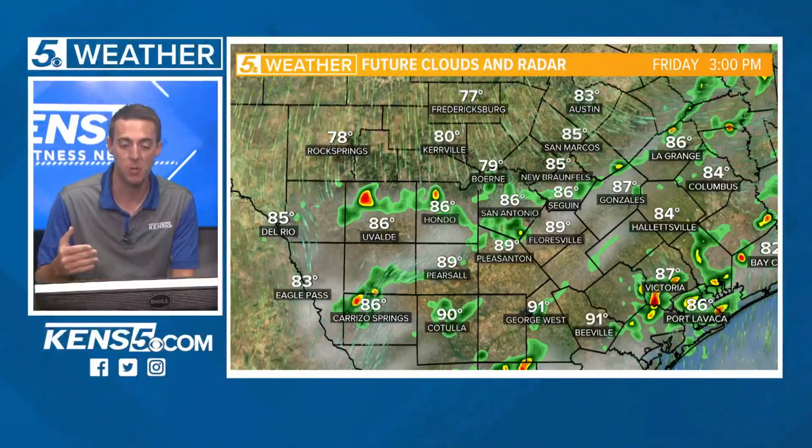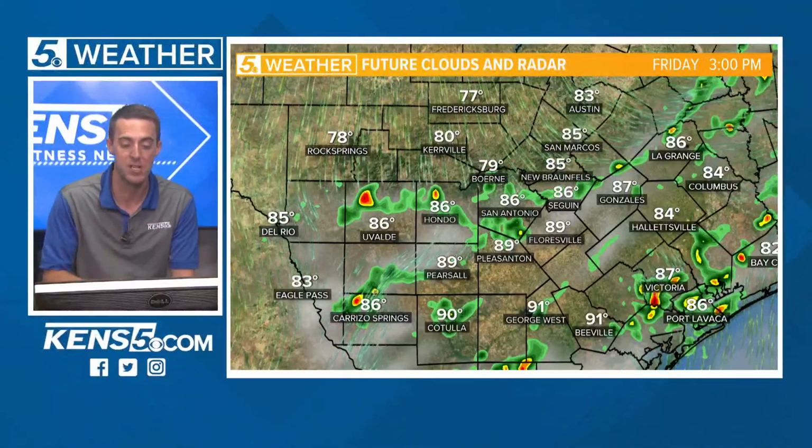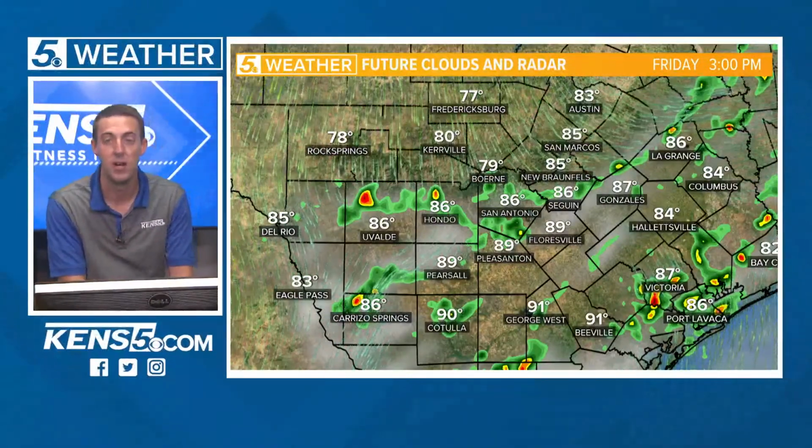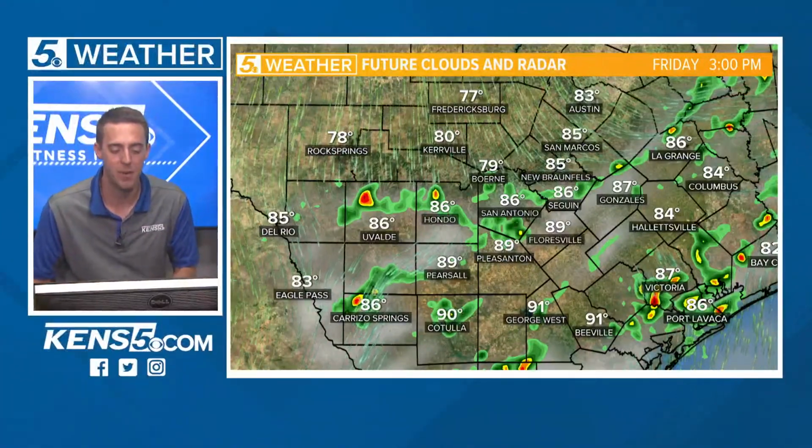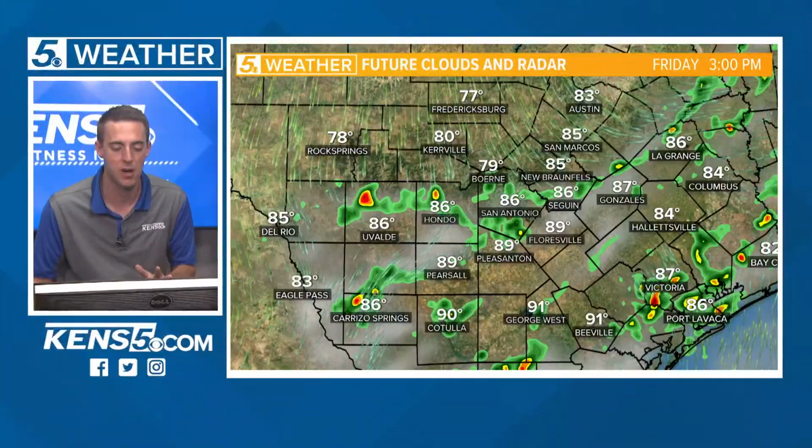Now ahead of it, like what we're seeing right now, we got about a 10 to 20% chance for rain, about a 30% chance for rain by the time we head into 3 p.m. Future clouds and radar are trying to show a good amount of shower activity here, but I don't think we see as much as what it's trying to show.